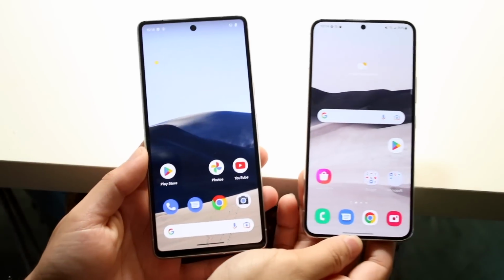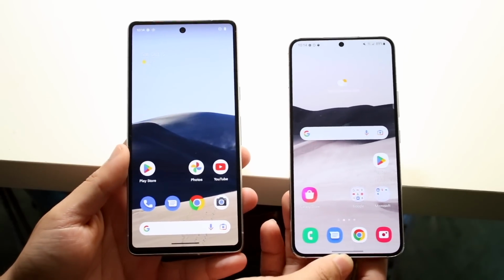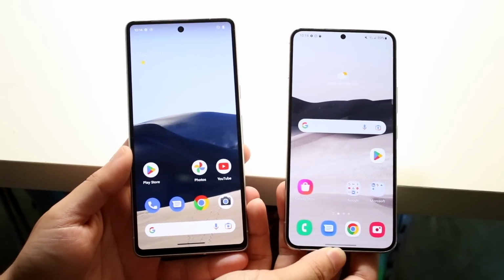Well, everyone, it's time for us to go ahead and take a look at the Galaxy S22 and compare it against the newly released Google Pixel 7 and see which specific phone is the better one for you.